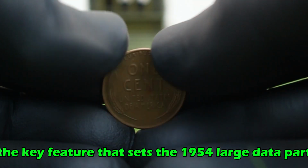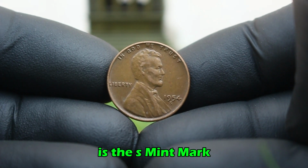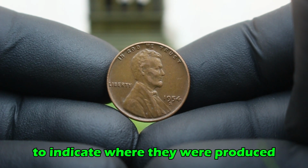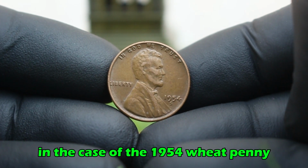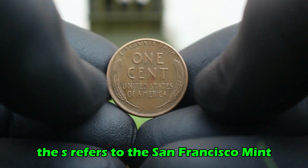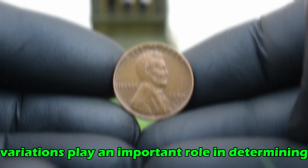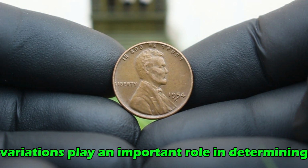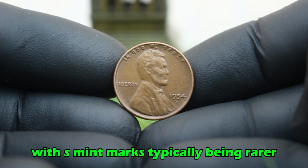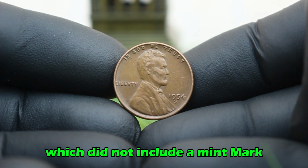The key feature that sets the 1954 large date apart is the S mint mark. Mint marks are small letters that are stamped onto coins to indicate where they were produced. In the case of the 1954 wheat penny, the S refers to the San Francisco Mint, which struck these coins. Mint mark variations play an important role in determining the rarity and value of a coin, with S mint marks typically being rarer than coins minted in Philadelphia, which did not include a mint mark.